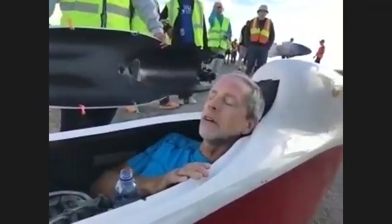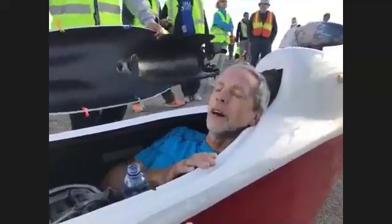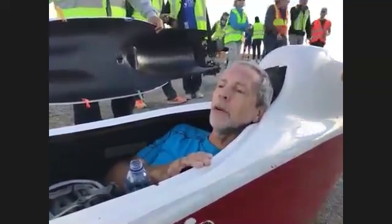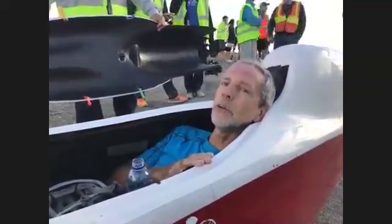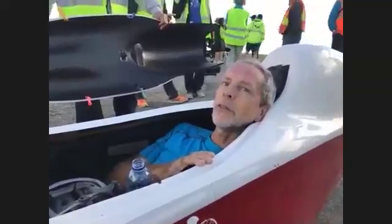And last month I did a century in 3 hours and 16 minutes, an average speed of 30.3. My goal before this winter is hopefully to do close to a sub 3 century. So we've got to do about 34 miles an hour. Wow. We'll see. We'll see.